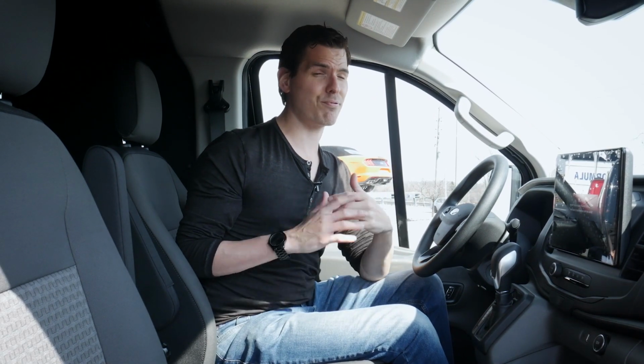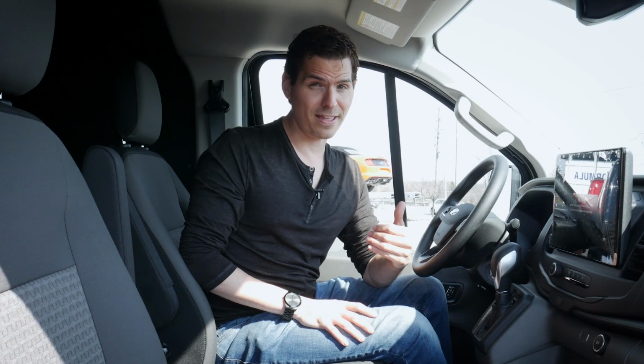The kicker, I mentioned it earlier, getting into an e-Transit, so the electric Transit, you're probably not going to get it in the 2022. 2023s, you probably can if you get your order in early, but the lead time typically, you're probably 6 to 8 months out, depending on how you have your van configured.